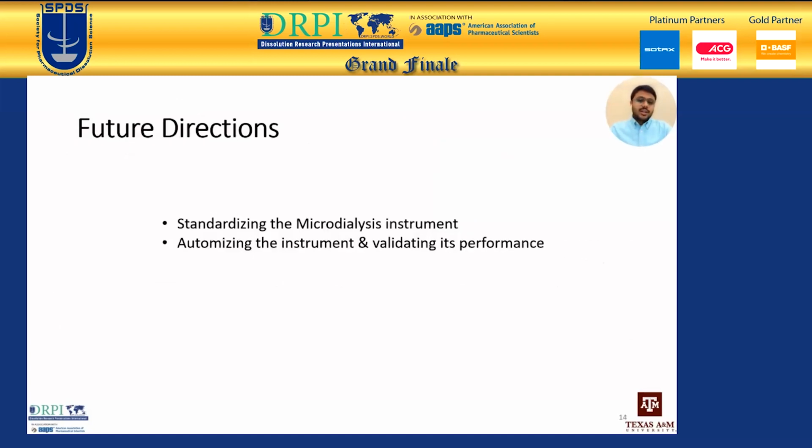Moving forward in the future directions, we would like to standardize the microdialysis instrumental setup that we have, and also we would like to develop a semi-automatic or an automatic instrumental setup so that this technique and this instrument can be applied across labs and in the industry.